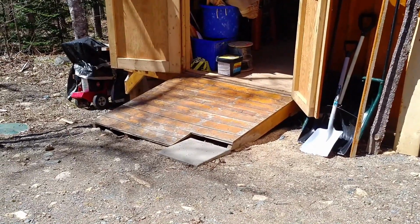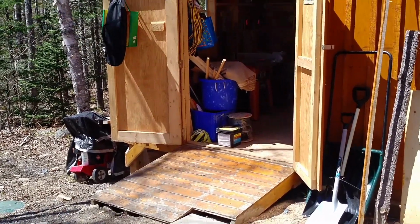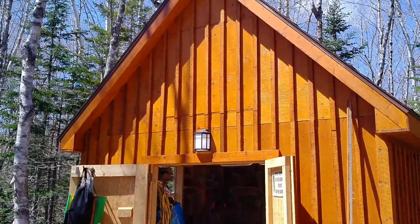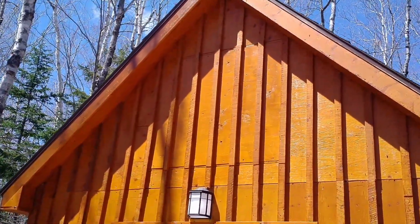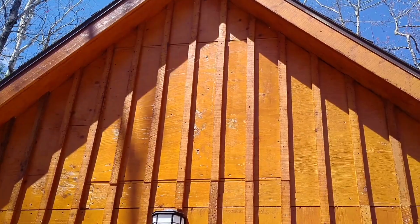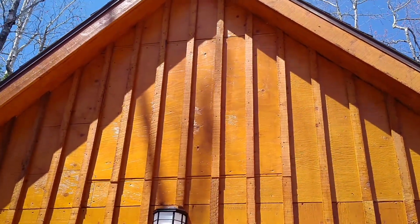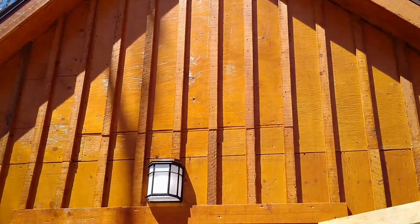I made a ramp just in case I wanted to get an ATV later, and a double door system wide enough to accommodate an ATV. In the peak here, you can't see it very well, but you might see an outline. That's actually a door, so I can take out a few screws from the inside, and that whole square comes out, and I can access the attic and quickly take my stuff that I put up there for storage out of there.